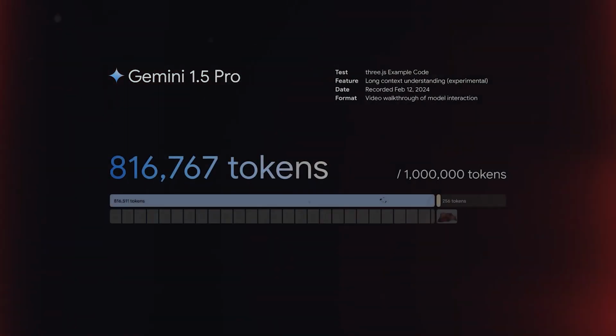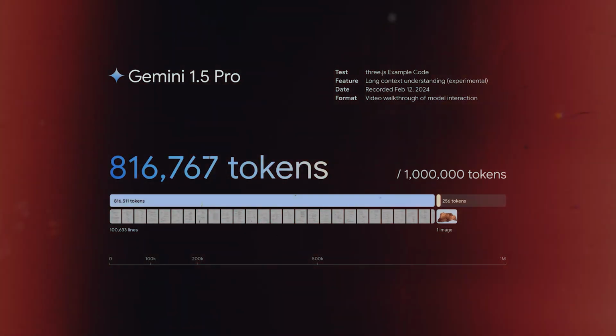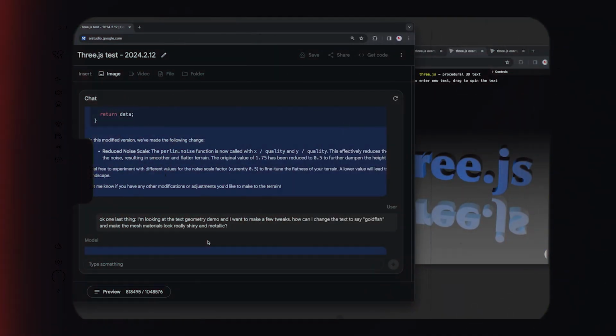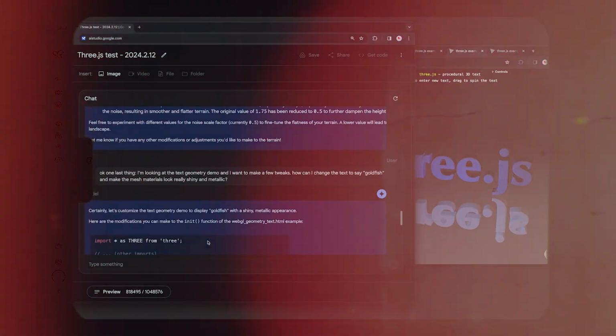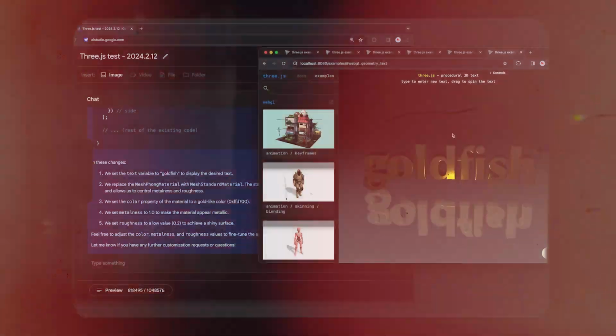This is a demo of long context understanding, an experimental feature in our newest model, Gemini 1.5 Pro. How can I change the text to say goldfish and make the mesh materials look really shiny and metallic? You can see that it definitely pulled off the task and the text looks a lot shinier now.